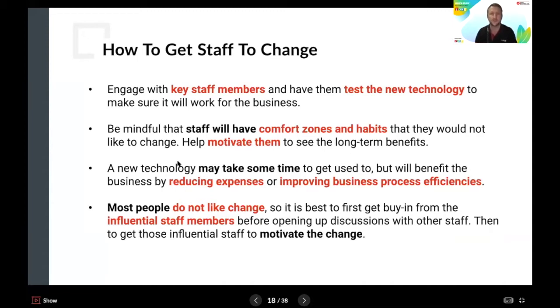A new technology might take some time to get used to, but will benefit the business in maybe reducing expenses or improving your business process efficiencies. So it might take some time, but eventually it will be better for the business. So you just need to show those key staff members. And then, at the bottom there, most people don't like change. So it's best to first get buy-in from your influential staff before opening up the discussion to other staff, and then get those influential staff to motivate the change.